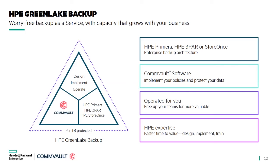It has the pillars of design, implement, operate, and it runs on HPE Primera, Ripa, or StoreOnce, depending on which storage you choose. And with the Commvault software, it implements your policies and protects your data. It's operated for you, freeing up your teams for more valuable initiatives. And with HPE expertise, you can have faster time to value, to design, implement, and train.